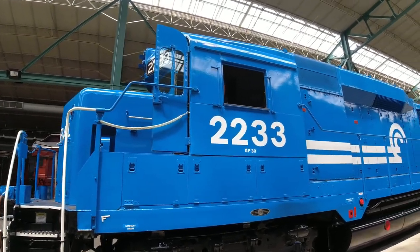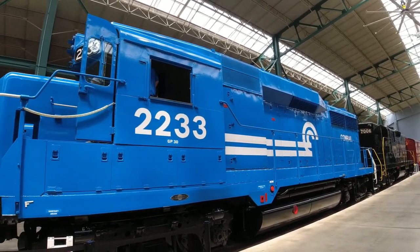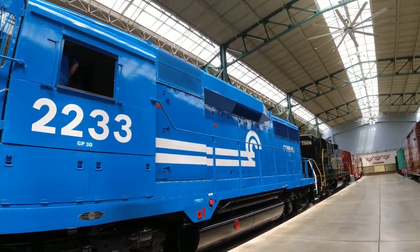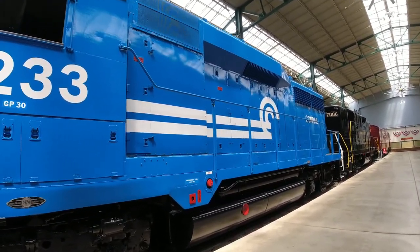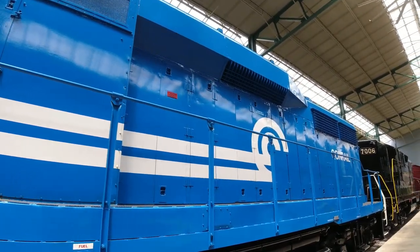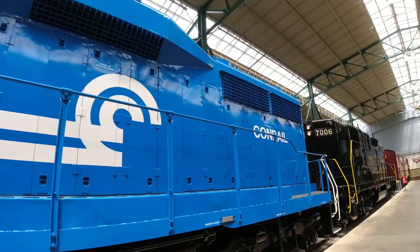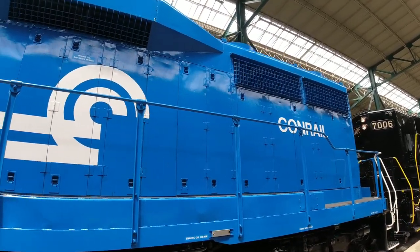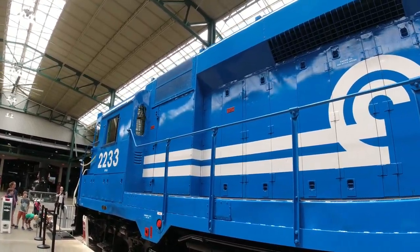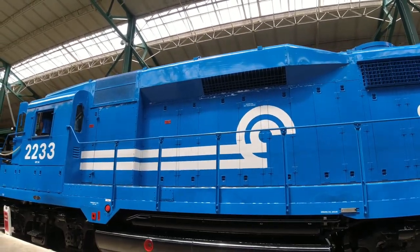So number 2233, GP30 Conrail. This is a gorgeous looking locomotive. The color, the style of it, it is what I've come to love with railroading. Although I do love steam locomotives, I can certainly appreciate this masterpiece right here. The color alone is just incredible. It stands out from almost everything else here. Conrail blue is a really incredible color.